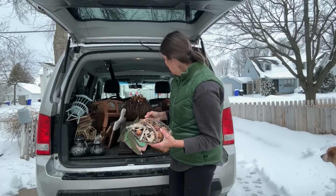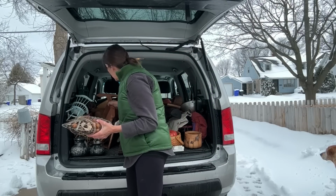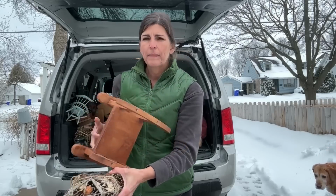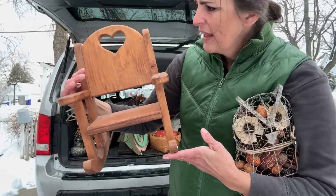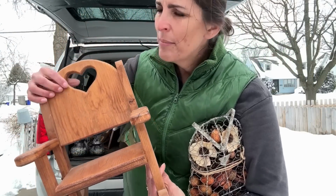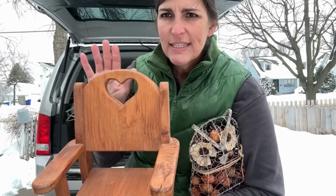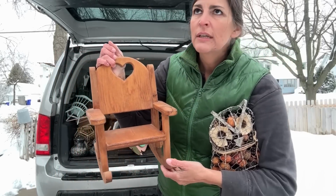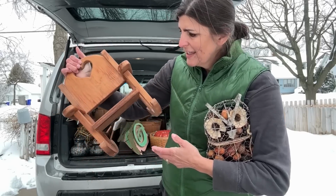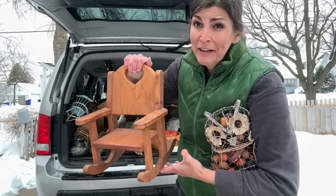I'm just trying to be selective on what I pull out. So I'm going to show you this next. I did get this little chair. I thought he was kind of cute. I'm not into hearts really. What I'm thinking of doing is trying to figure out a way to possibly cover that up or paint it up or just embrace it. But I thought this was kind of cute too. I was into chairs today, little mini chairs.